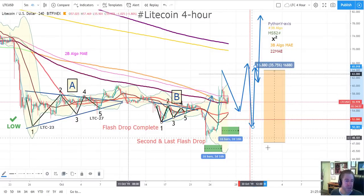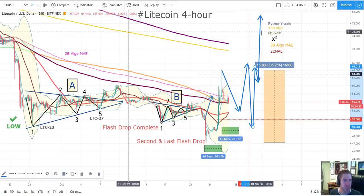Just my comment with regard to day trading: do not use this now for day trading. The best that you can do is hold. We are going to go sideways downwards. We are going to break out. This breakout is that big break that I'm talking about.